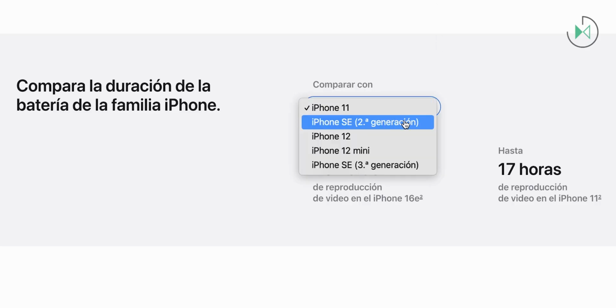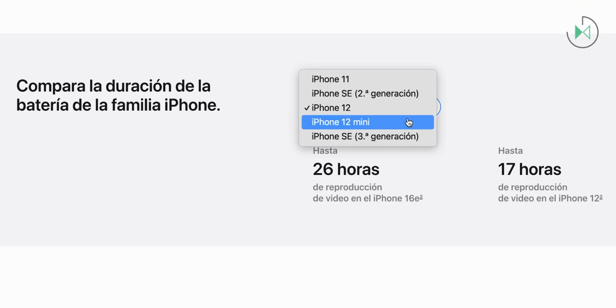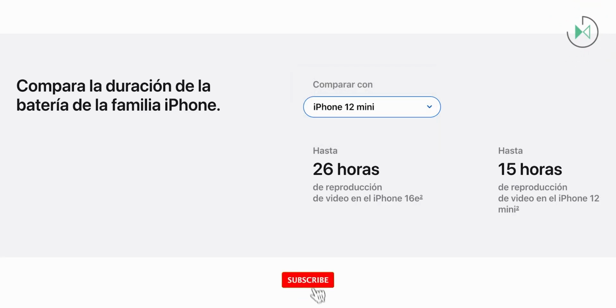So if there is a user who has one of these old iPhones and is going to renew it, he will even feel that the battery is very good compared to what the battery lasted currently. But it does not mean that the battery is something spectacular. In this case, it will support fast charging with a 20 watts adapter, supporting 50% charging in 30 min.